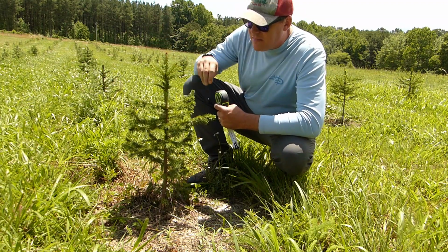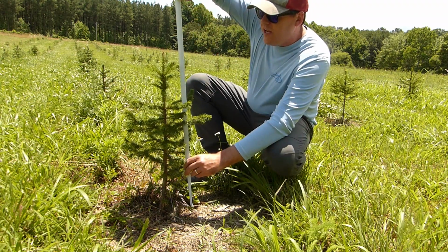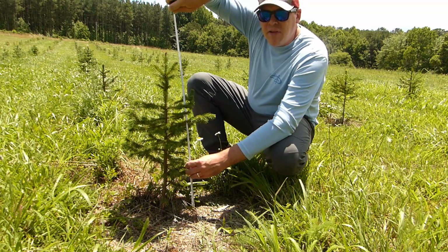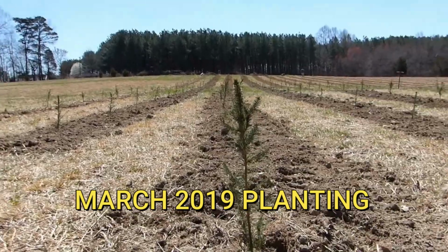Might have to come along and snip that off, but we'll wait and see what it does. But anyway, if we want to compare to where this was a year ago, right now it's sitting at about 26 inches tall. Definitely wasn't that tall when we got it in. Like I said, most everything that we got last year was between 14 and 18.